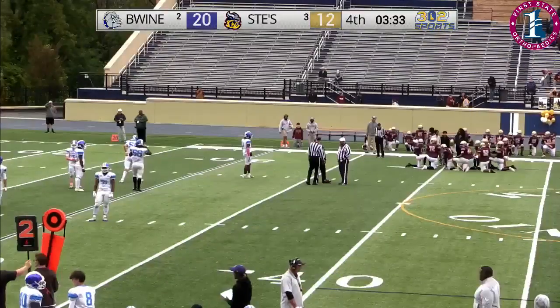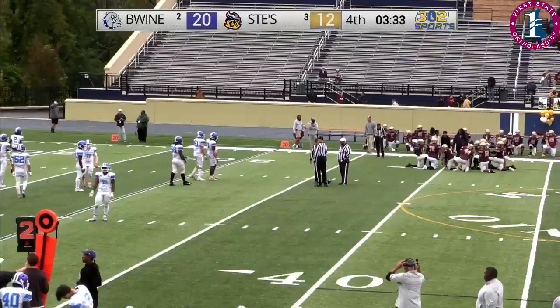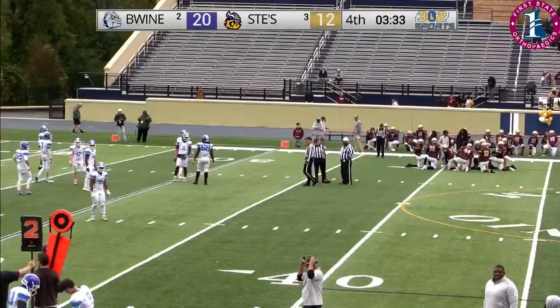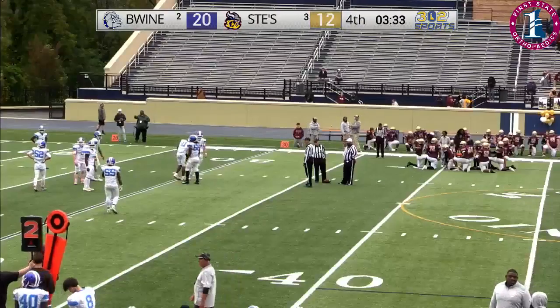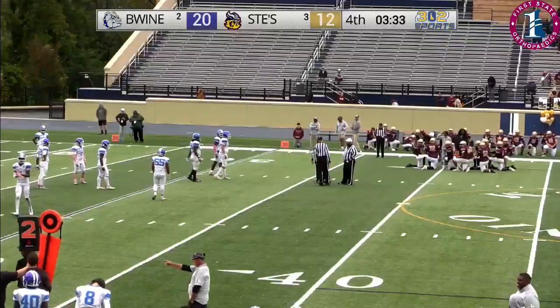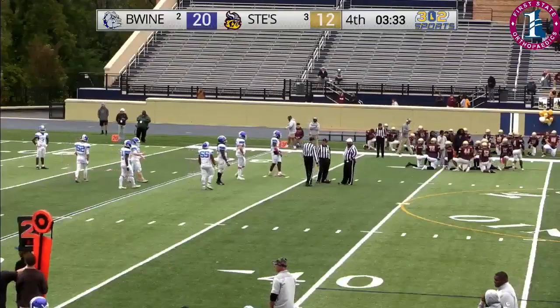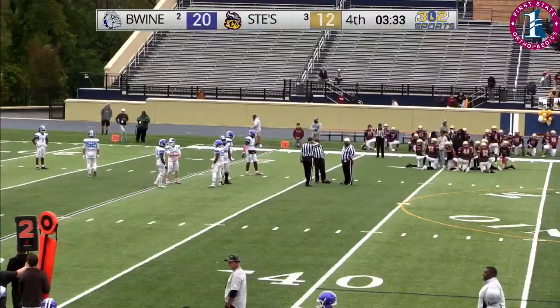I'm all for that. As both guys continue to be stretched out, as Pat mentioned, dealing with some cramping here in this one. But when we get back to the field of play, it'll be 2nd and 10. St. Elizabeth's down by a score at the Brandywine 35. So they take a shot there on first down. It is incomplete. They got the look they were looking for with the one-on-one matchup. And now we'll see what they decide to do here on 2nd down.